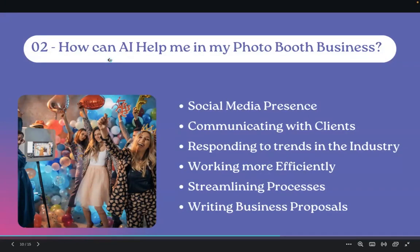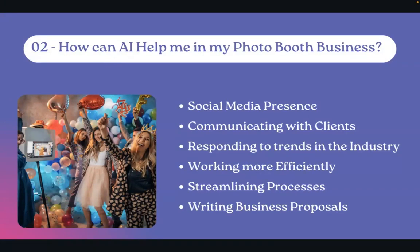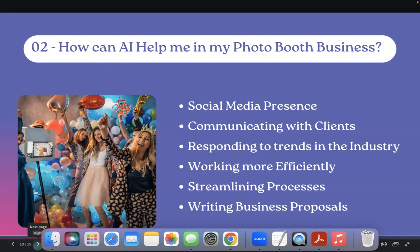To the matter at hand, how can AI help me in my photo booth business? So a few things: your social media presence, communicating with your clients, responding to trends in the industry, working more efficiently in streamlining processes, and writing business proposals. So those are the things that we're going to talk about today.